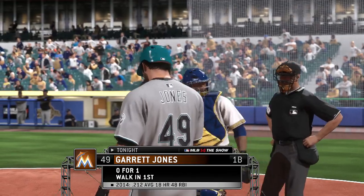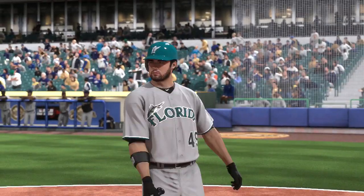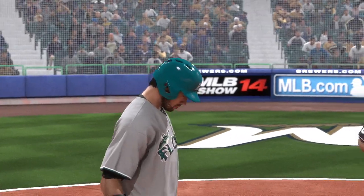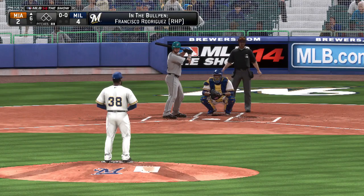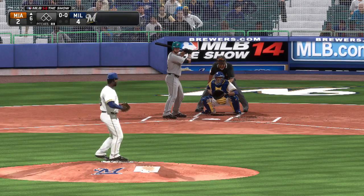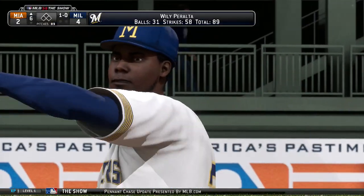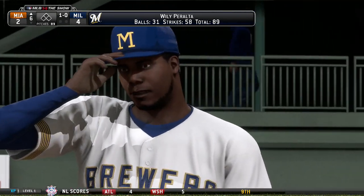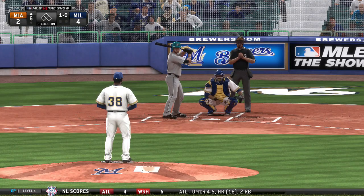Garrett Jones will stand in to lead things off as the Marlins look to get things started here in their half of the 6th. Garrett Jones. And that one's in on the hands to start the inning. It's ball 1. Well, we've talked about all the strikeouts. And the only side effect is right there, though. He's run up a pretty high pitch count now.